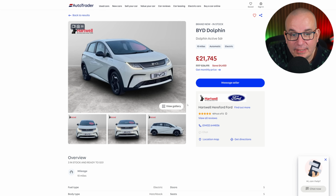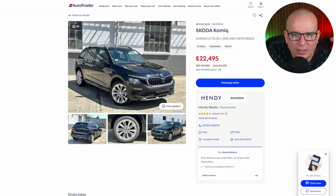Next, we've got the BYD Dolphin, another all-electric car that's got £4,500 knocked off at £21,745, about 250 miles of range in one of those, something like that. So not a bad price.